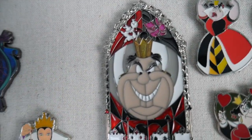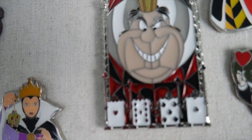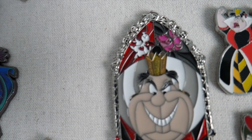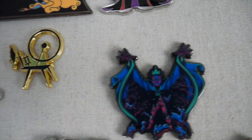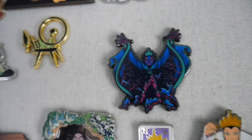And then you have her Windows of Evil with the Cardsman there, and then you have the Cheshire Cat and the rabbit up on top. Oh, I actually forgot to show this one of the Evil Queen from that new Villains booster pack.